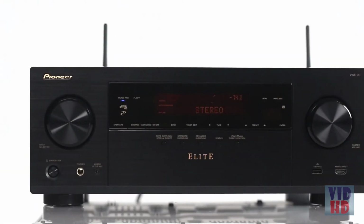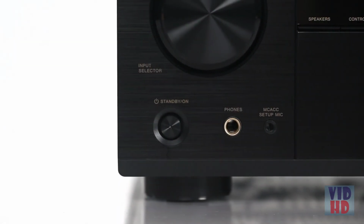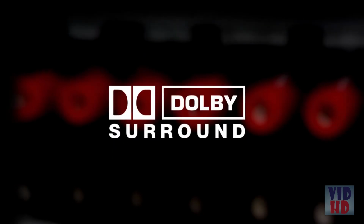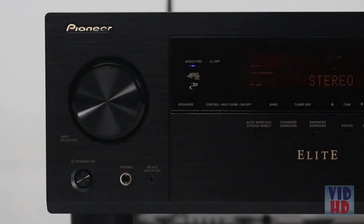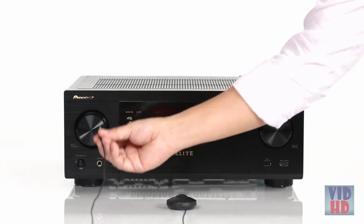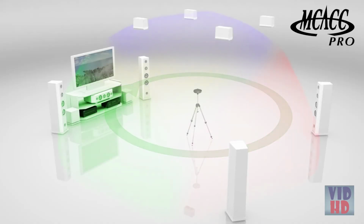While soundtracks encoded in Dolby Atmos will provide the best experience, Dolby also recognizes that not all content has Atmos. Dolby Surround will take all the TV shows and movies you watch and create a near Atmos experience utilizing all the speakers in your system. MCACC Pro, built into the receiver, automatically recognizes your Dolby Atmos enabled system, calibrating the overhead speaker effects as well as your room layout, giving your home theater a complete sound experience.